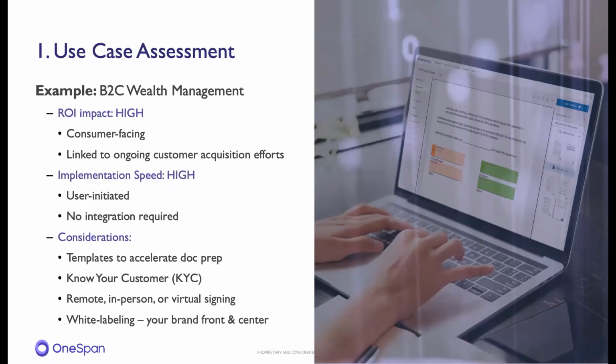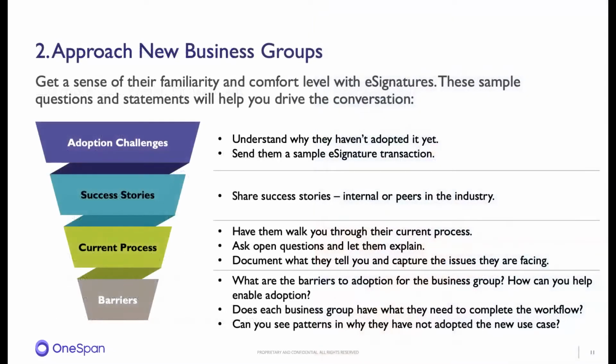Wealth management is often human to human. There's a premium put on that human to human, face-to-face interaction. And this is what we call user initiated. These types of processes don't require integration into a core system or a core application. Wealth managers and advisors can typically log into a solution like OneSpan Sign and begin using it pretty instantaneously with the out-of-the-box technology. Now, there are a number of considerations to take into account, which we're going to explore.